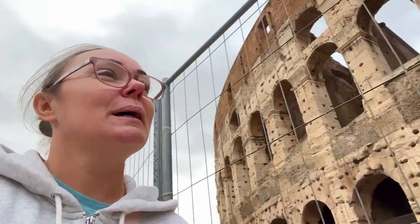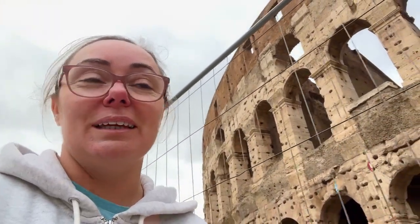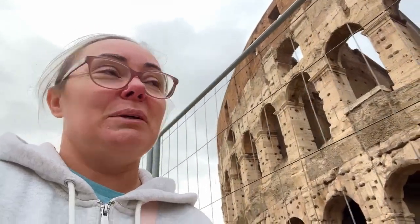It was still relatively busy. We did have to wait a little bit in line even though we had the quick tickets. But you know, it's really worth it. It's worth it to see some of these buildings.